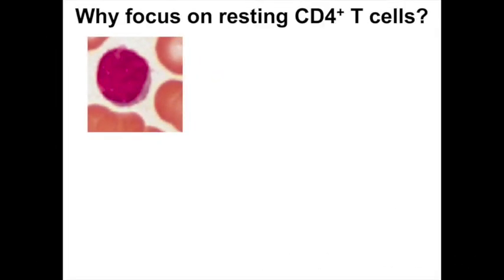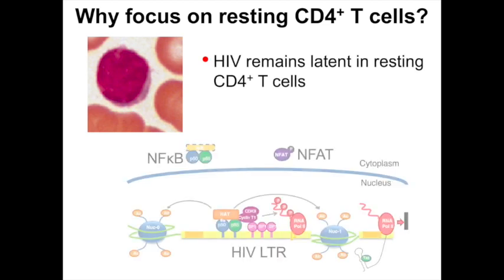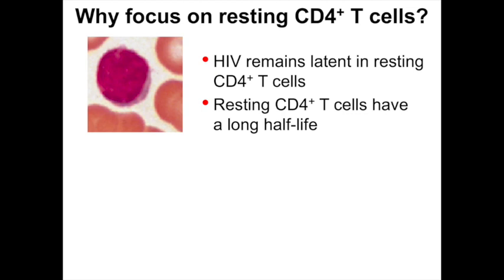Now, most of our studies have focused on resting CD4 cells, and the reason is that the biology of these cells favors viral persistence, and that's really for two reasons. First of all, as I mentioned, the transcriptional environment in these cells allows the virus to remain latent. And second, resting cells have a long half-life.